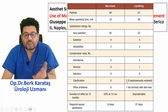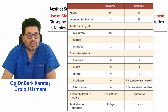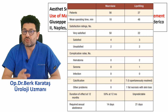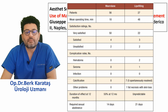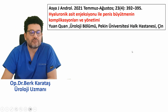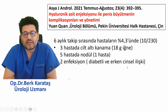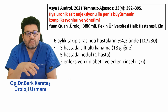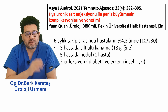On the other hand, when fat injection is done, the risk of nodules, infection, and bleeding is a bit higher. Of course, this study is like that. There are also studies like this, so there are studies with no complications at all. But not all of the studies are part of that section. In the application of hyaluronic acid, the generally accepted study, especially regarding complications, is mostly in line with my personal experience, but it doesn't align with the other study.